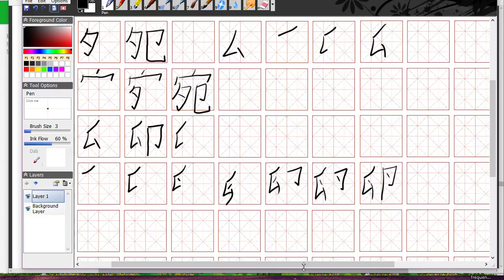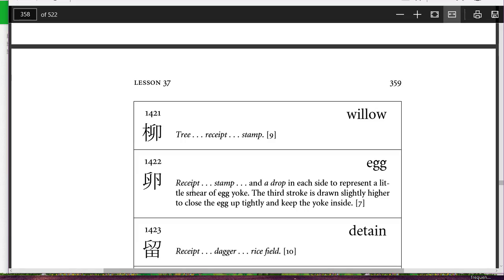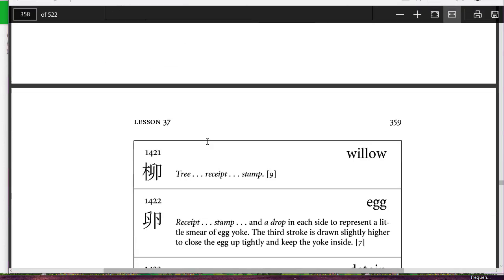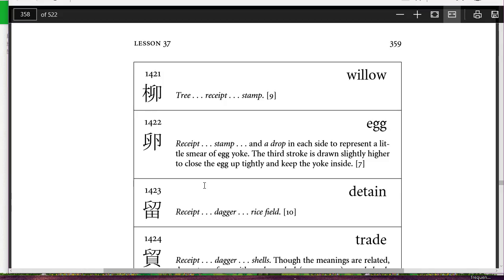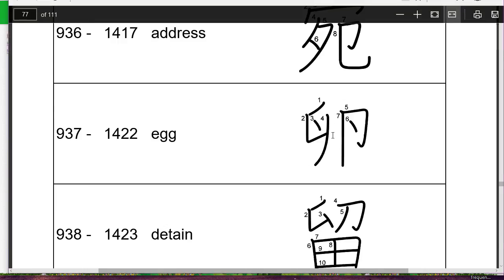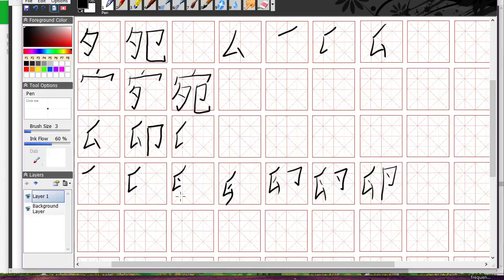Alright. So this is supposedly egg. So we've got stamp, receipt and stamp, a little drops there. So maybe that's the drop of the yolks inside to show that the yolks of the eggs are good. That's really complicated, and I apologize. Just the nature of the beast. Let's see what we have here. Tree, receipt, stamp. But right there we got egg. And what I'm saying is like drawn a little higher up, like it's showing here. So if you want to, you can draw it like instead of being more of a short stroke, it's more of a longer one. But alright, let's draw it one last time.